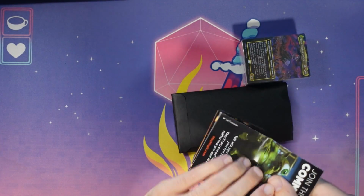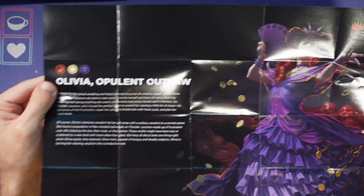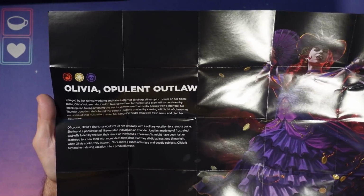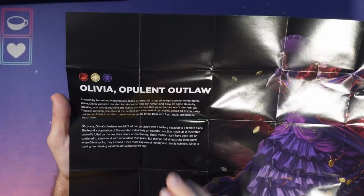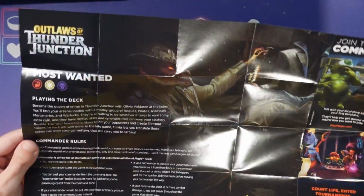Okay, now a couple unusual things. I'll start with the usual thing, which is we hear a little bit about the characters. We can learn about Olivia, Opulent Outlaw, the face commander of this deck. A bit of story here. I'm not going to read it to you in any kind of dramatic storytelling voice, although I'd love to say something like, enraged by her ruined wedding and failed attempt to usurp all vampiric power on her home plane, and go on, but we have a lot of decks to get through.